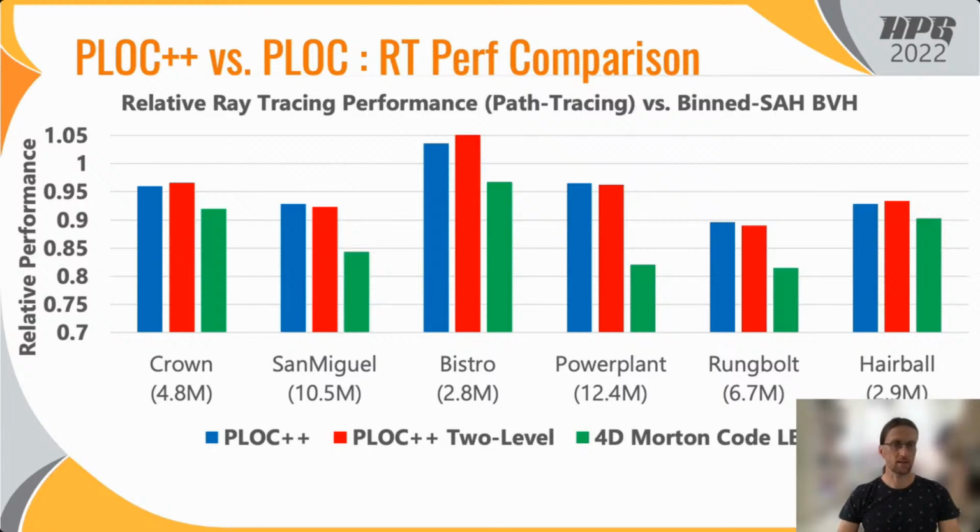In order to test the real-world impact of BVH quality, we used the simplified diffuse path tracer as a benchmarking tool and compared the actual ray tracing performance of PLOC++ against our highest quality BVH builder reference, which is an offline CPU-based binned SAH builder. Here, the graph shows that both PLOC++ and its two-level extension achieve roughly 90% or more of the ray tracing performance we would get with a binned SAH builder, which is actually pretty good. On the other hand, the LBVH builder provides visibly lower BVH quality and therefore lower ray tracing performance.